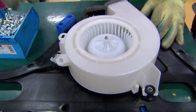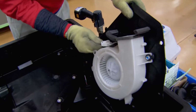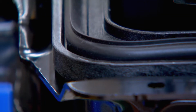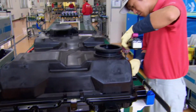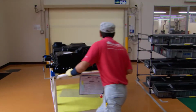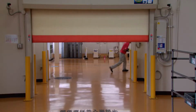The battery pack is kept cooled or heated by circulating air from the car's climate control system, and the entire unit is waterproofed with a rubber seal in a resin shell. Altogether, nearly 150 bolts hold the battery pack together with layers of protection for safety. The value of the battery alone is nearly half the cost of the car.